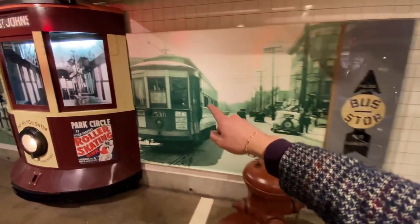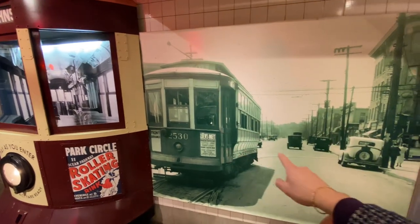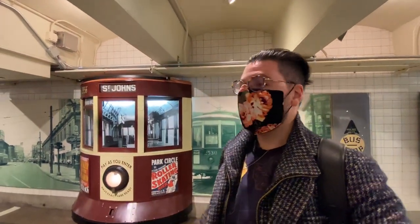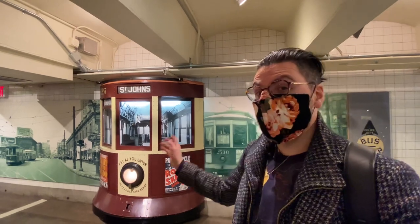And here we have a depiction of the trolley cars or the trolleys, yeah, in this case. Fun fact, the Brooklyn Dodgers, or now nowadays they're the Los Angeles Dodgers, they get their name because they were the Brooklyn Trolley Dodgers. They were dodging trolleys.